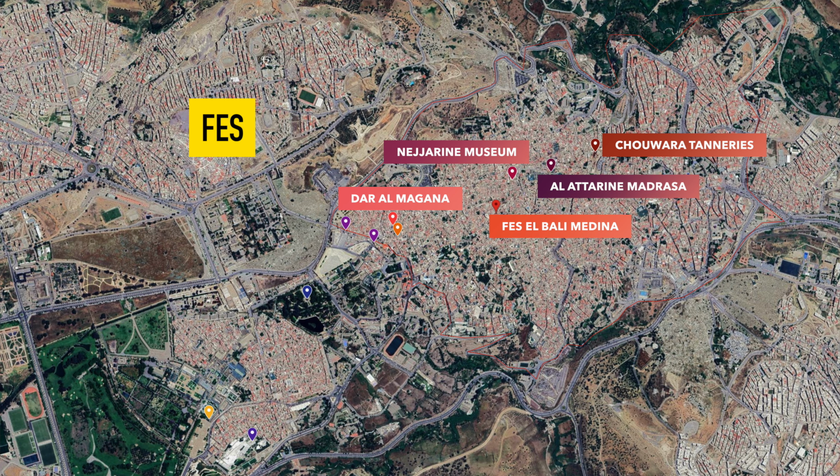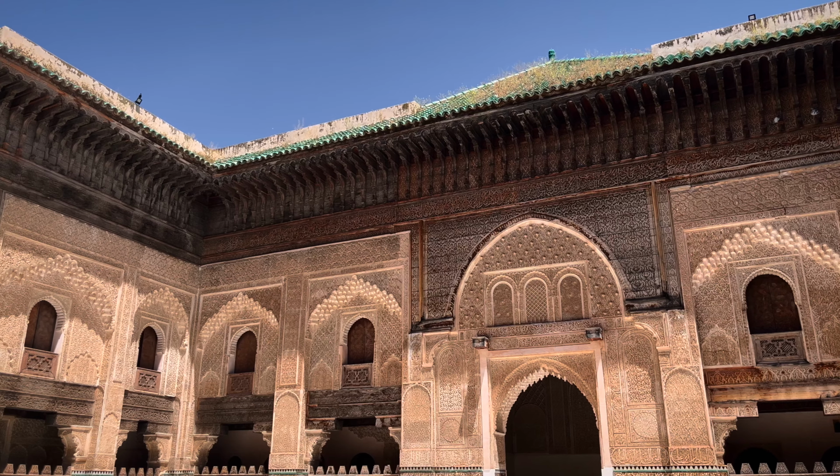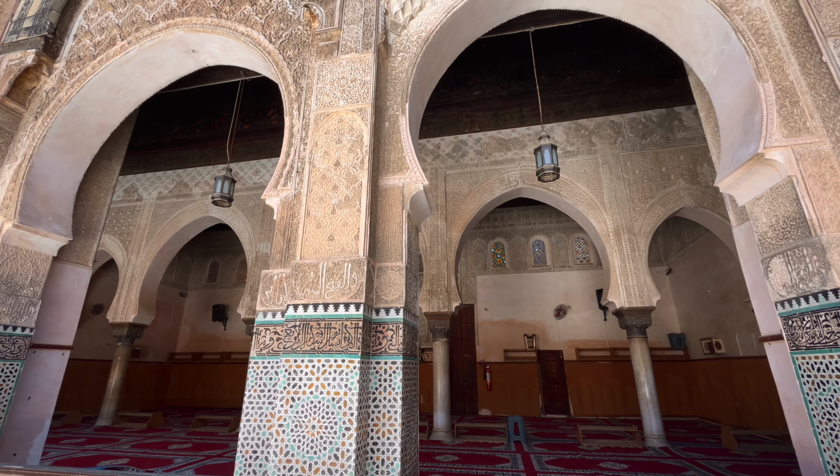Our number 6 is the Bou Inania Madrasa, located just in front of the water clock. Built in 1355 by the Marinid Sultan Bou Inania Faris, who also ordered the construction of the water clock.